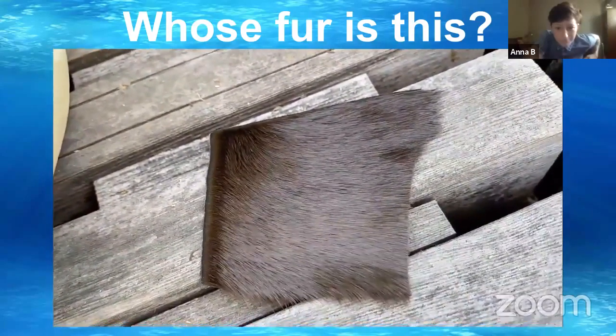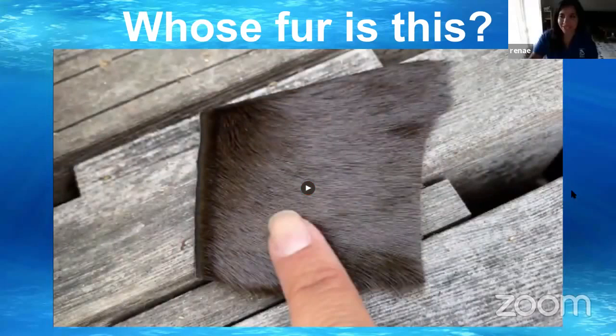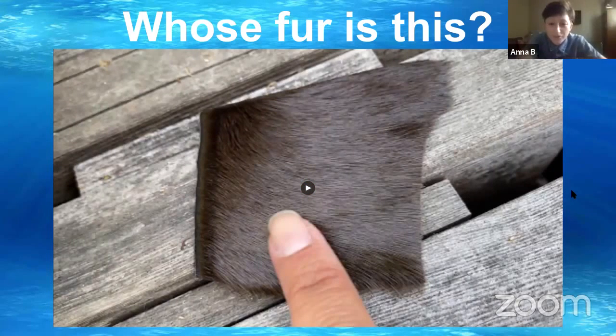Okay, Anna, what did you notice? Well, I noticed that the hairs are really short, but there's also a lot of them and it looks really smooth. So I wonder if that helps them where they live to stay warm, or does it help them be quicker, or I wonder why that is, why it's short. Or maybe if it's short, I wonder if that keeps them cooler.